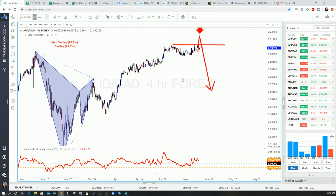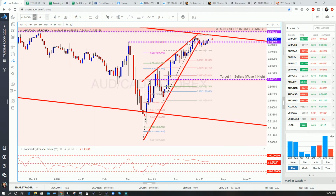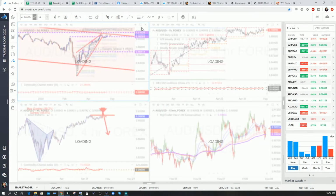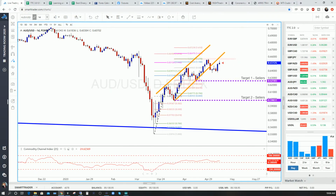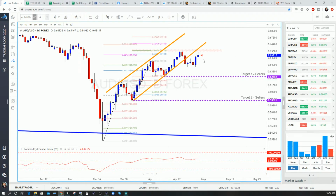Keep your eye on the Aussie CAD. Loving it, all right? Just also because of this big rising wedge that we're seeing right here. Loving this with passion right now. All right. Let's take a look at the Aussie US dollar. We have positions in on that. And I am saying the same thing for Aussie US dollar.